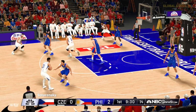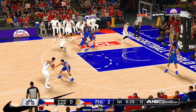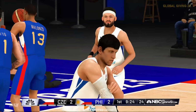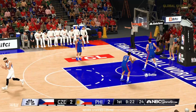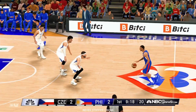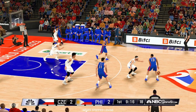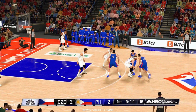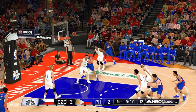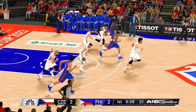Pass to Satoransky. To the inside. Uses the glass on the layup. You have to be ready to receive when Satoransky has the ball. Shows excellent vision. Covered by Satoransky. Great D that time from Satoransky.